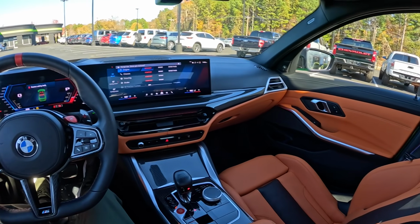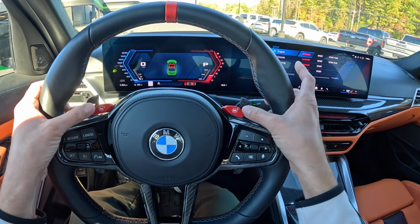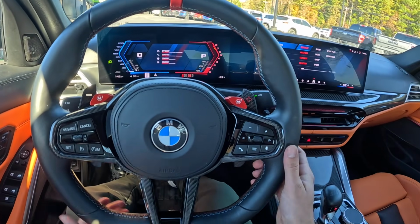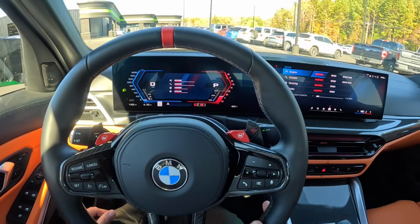Firing it up, it makes a nice startup rumble. Got cruise control on the left, some screen controls on the right, your customizable buttons, carbon fiber shift paddles, and then we have the windshield wipers on the right, turn signals on the left.